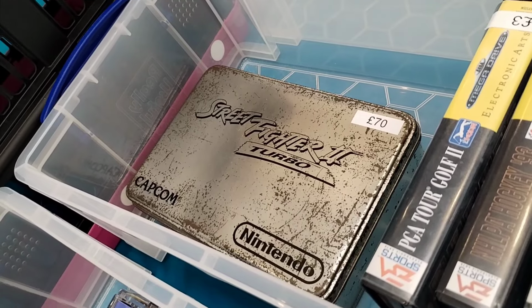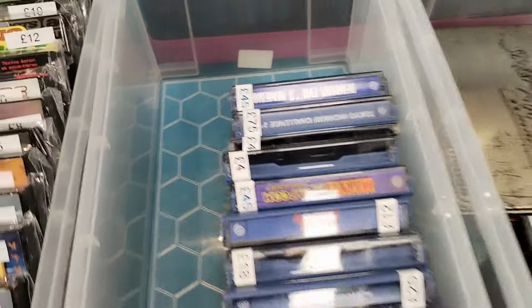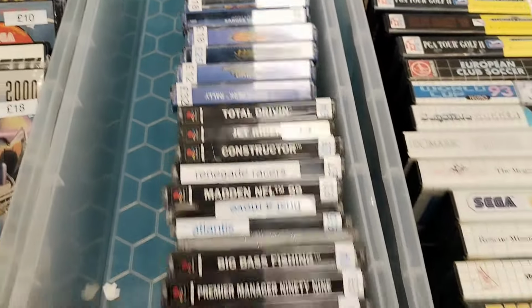Now, I know these tins got scratched up a lot back in the day, but at £70, I can't see anyone buying that one on the day. Let's check in with my colleague. Let's see if he bought that Street Fighter fight stick with multiple games built in.